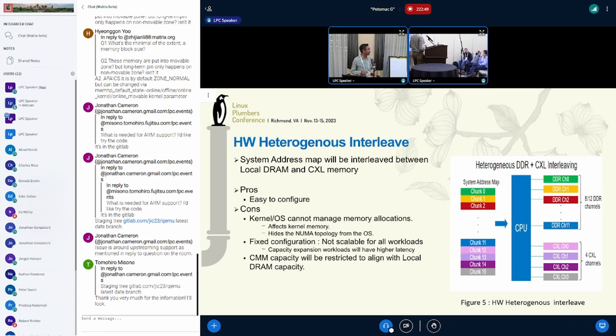This is one of the ways that CXL 2.0 is getting adopted today for bandwidth expansion use cases, where the system address space is interleaved between local DRAM and the CXL memory. An example: if you have 12-channel DDR on the host and you have 4 CXL cards, the system address map is chunked into 16 chunks, and then you distribute the complete system address map across these 16 chunks. It is an easy way to configure in your BIOS configuration. You just configure it, that's it, it will work.